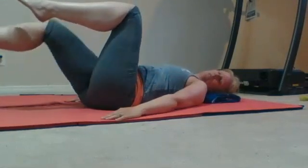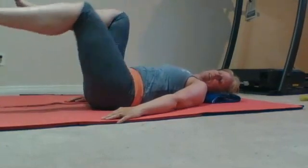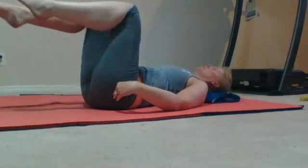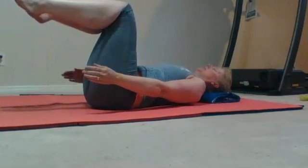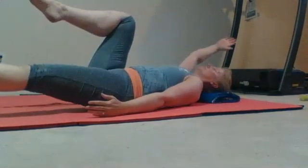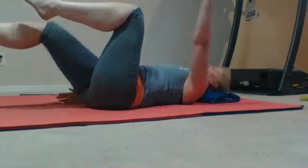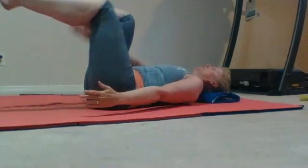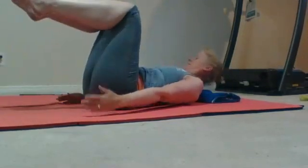And then we can alternate, taking one leg down and back, and then the other leg down. So we're controlling, working through that hip, loosening off that hip. And then we can also bring in some shoulder control through that. Breathing in and out. Opposite arm to opposite leg.